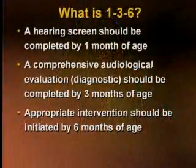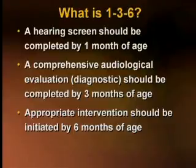We know that the quicker we identify a baby with hearing loss, the better the outcome is going to be. So the 1-3-6 plan outlines the recommended time frames to accomplish specific steps in the diagnosis and intervention for hearing loss. First, a hearing screen should be completed by 1 month of age. For most infants, this means up to 2 hearing screens completed in the hospital and an additional outpatient screen following discharge while the infant is still less than 1 month of age.